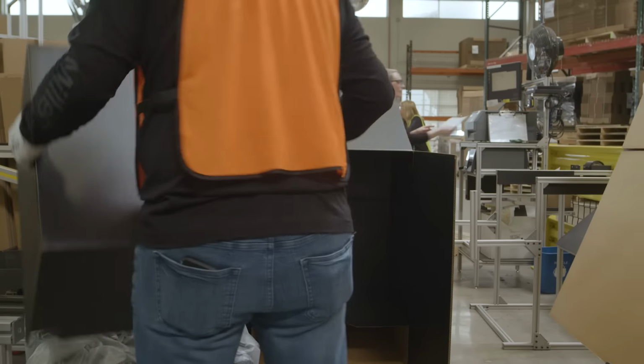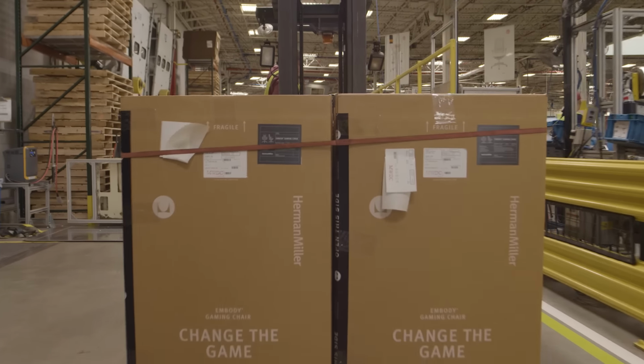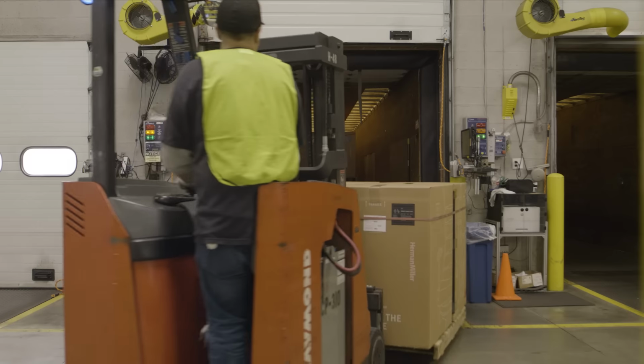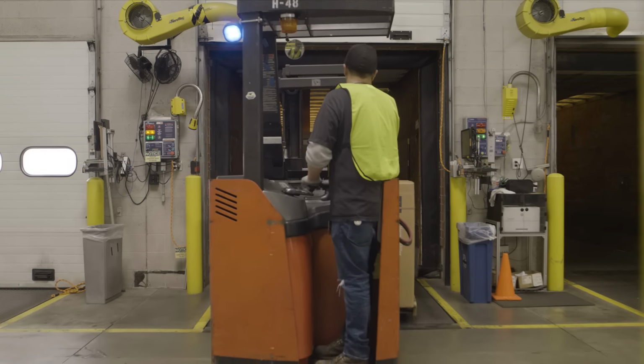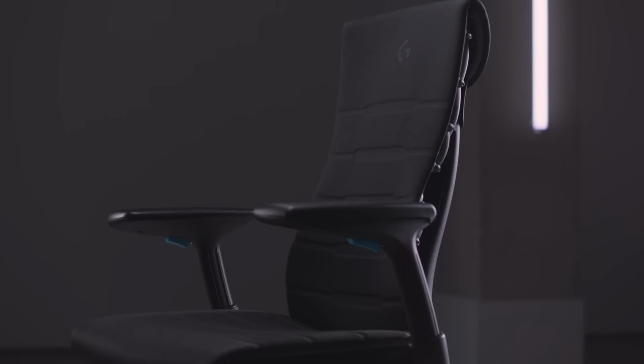Herman Miller has a rich history of designing solutions to support people where they live and work, and the Embody chair is the perfect example. We've been able to combine our years of experience in ergonomic design with Logitech G's deep understanding of what players and pros need to perform at their peak. We took all the elements of the chair that made it great and improved on it to meet the specific needs of players. The Embody gaming chair continues our commitment to help players at all levels play at their best.